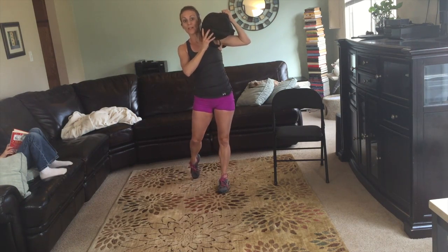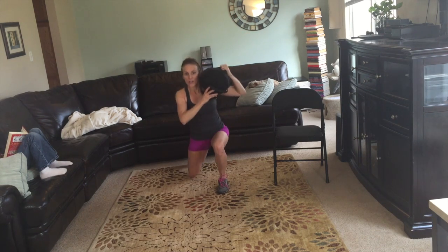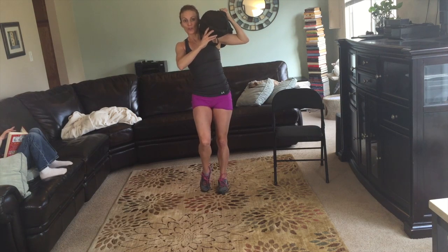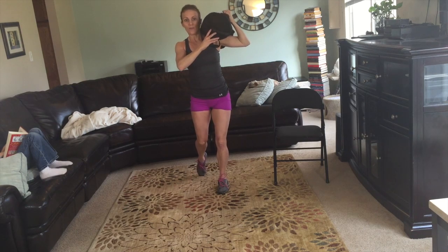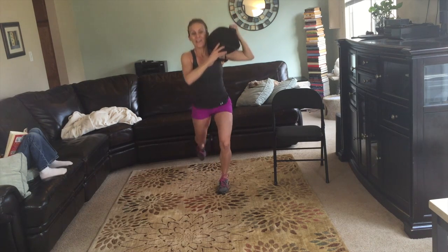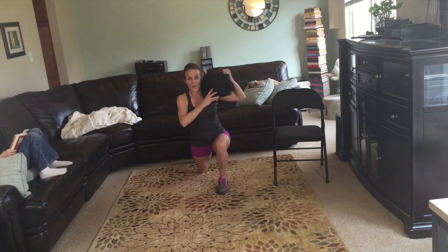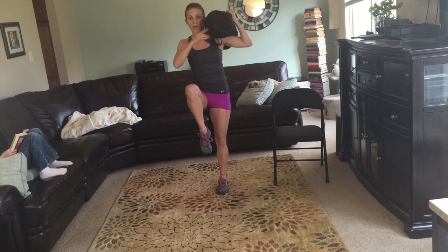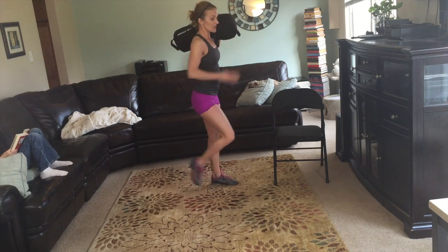Take that left leg back. We're gonna lunge with a knee drive. All right, go one, drive it up. Two, ooh, nice and balanced. Three, four, step back wide. Five. See how much distance I have?